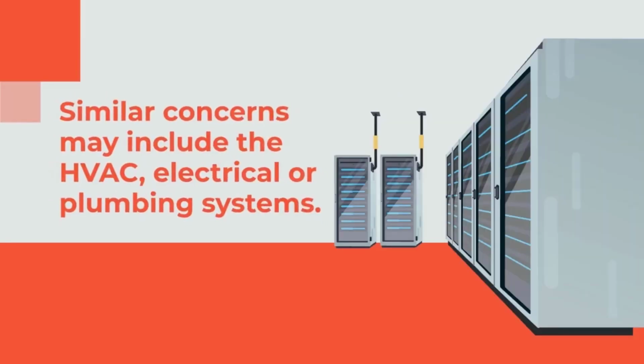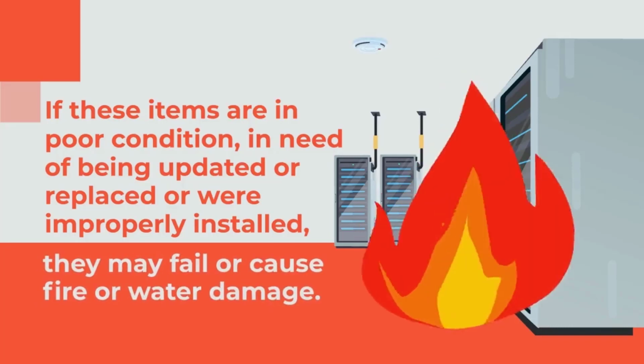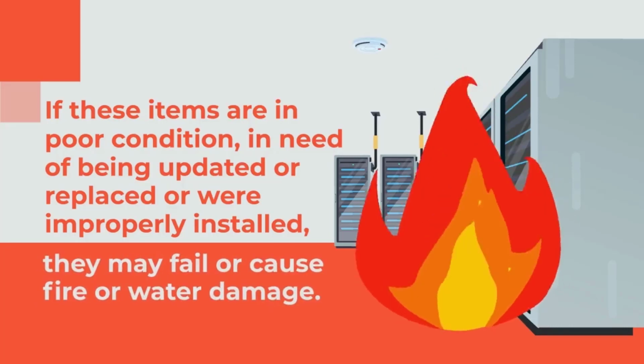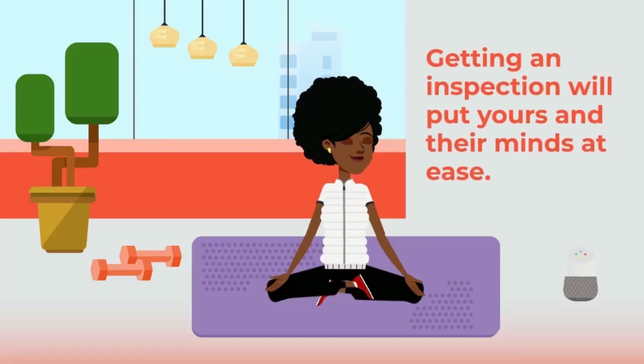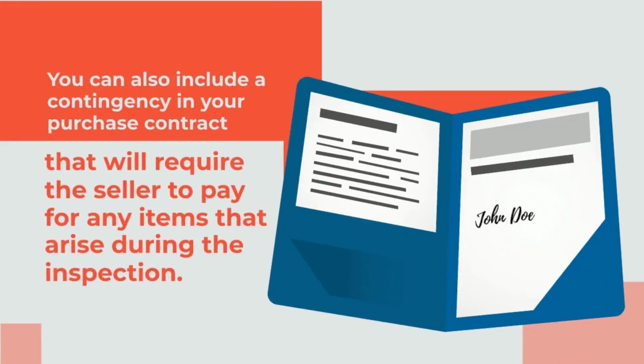Similar concerns may include the HVAC, electrical, or plumbing systems. If these items are in poor condition, in need of being updated or replaced, or were improperly installed, they may fail and cause fire or water damage. Getting an inspection will put yours and their minds at ease. You can also include a contingency in your purchase contract that will require the seller to pay for any items that arise during the inspection.